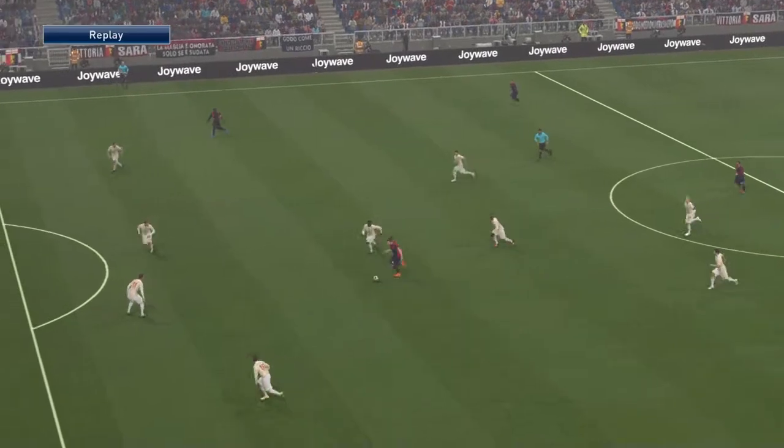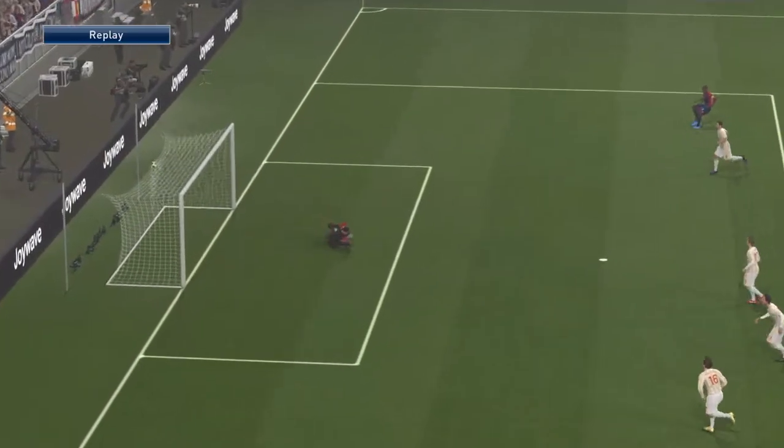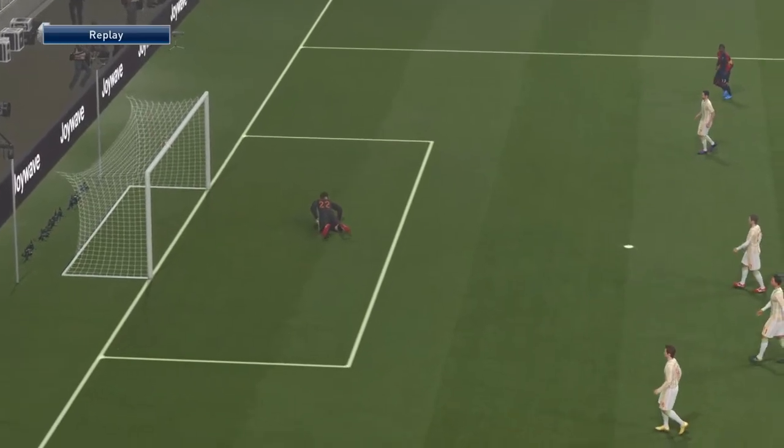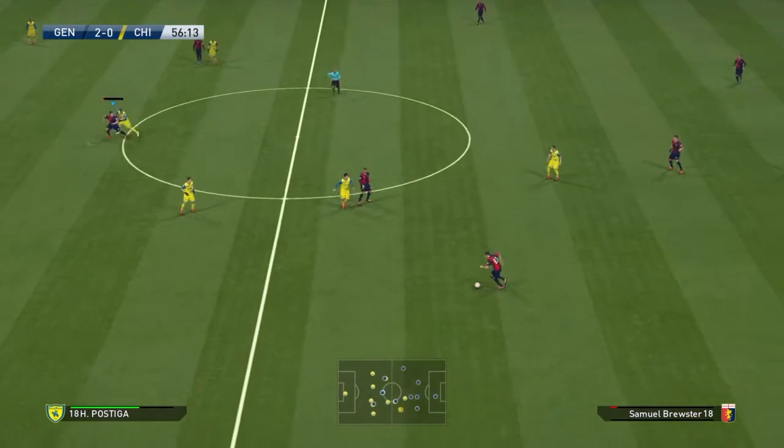Is it just me, or did he make that look very, very easy? That was terrific skill and composure from him. He finished with such aplomb. His way into position, but where was the communication in that defence? Who was taking charge? Nobody.